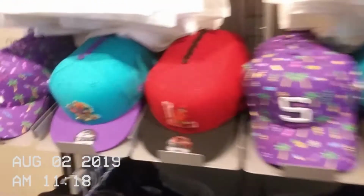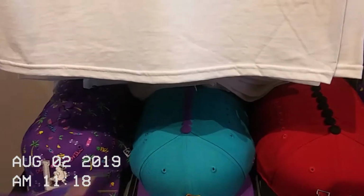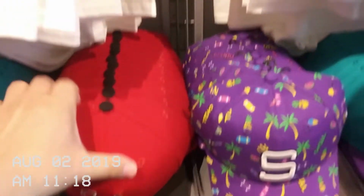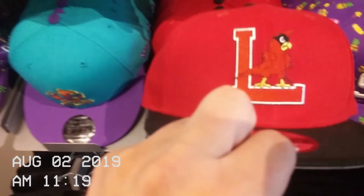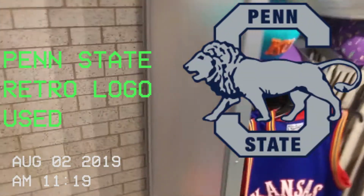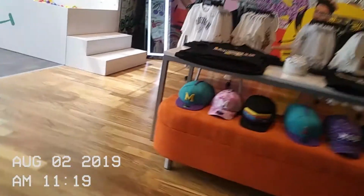So not just Big Ten schools and Midwest schools, but some out of region schools, like University of Louisville here, or Louisville University. This hat, this red one, I like the logo, but there's too much red. It blends in with each other. I'm not a big fan. Penn State hats to the right there, I wish I picked up. That's the logo that they used on that retro purple and teal looking hat. That one I liked a lot.